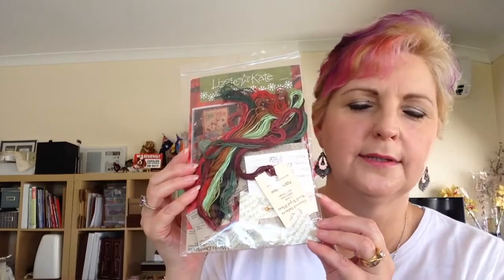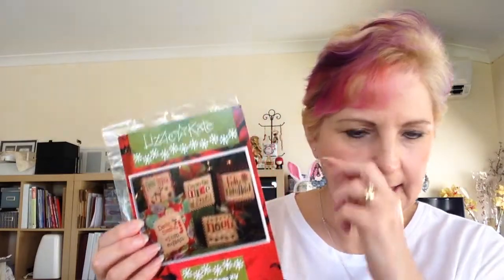So I had some Halloween, I think there's some licorice in it, and there was a whole lot of Halloween stickers and a notepad and stuff. But these, I just love Lizzie Kate. So they went into the box like they do with the stash.